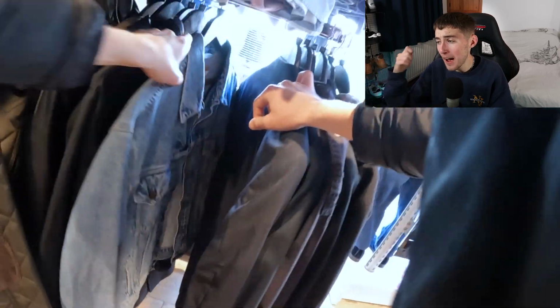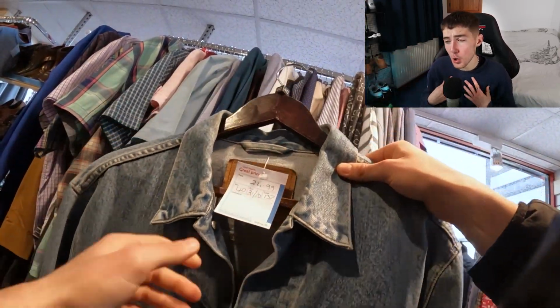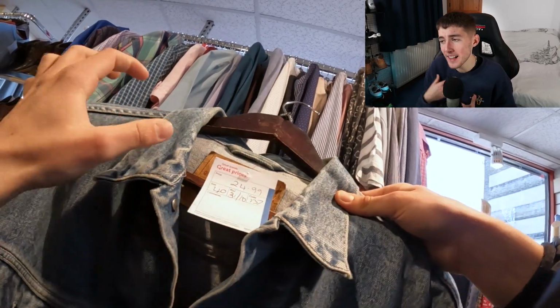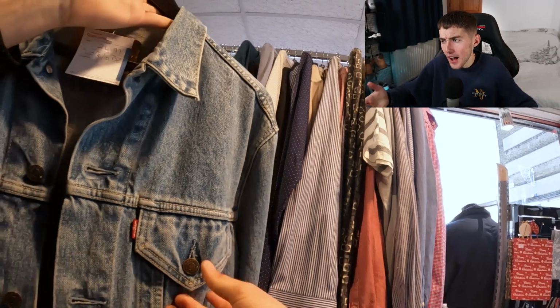But then I come across this really nice brown Puma t-shirt. I'm really trying to add so much more brown to my wardrobe. I think it's such a nice color. But then I come across an absolute banger in this Levi's denim overshirt. It was so sick. I really like the Levi's inner tag. It was like the tag that they have on the back of the jeans, but inside the piece.